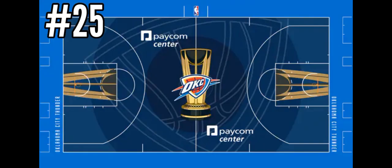At 25, I have the Oklahoma City Thunder. This is similar to the Pelicans in that it's really just the logo in the middle, but I do think that they executed it quite a bit better. I think both shades of blue, they don't mesh the best, but it's certainly not bad. And I think this one was a lot better example of what the Pelicans did.